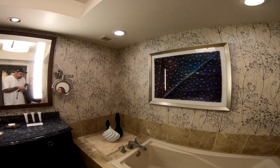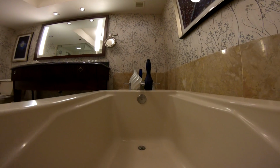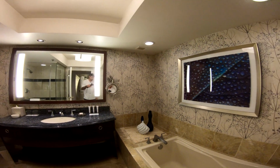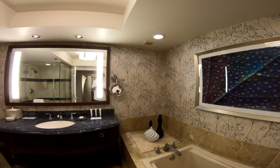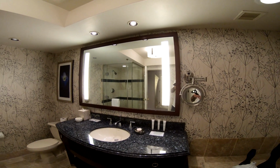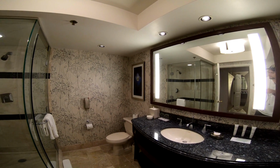They got a nice, deep tub here, so if you're kind of tall like me, they have a really deep tub. I don't know if you guys can see the depth perception with that there, but anyway, this is the nice bathroom. I like the decor and the way they have it set up. Kind of wish they had a dual vanity sink, but not that big of a deal. It's just the wife and I, so we're not really fighting for counter space too often.